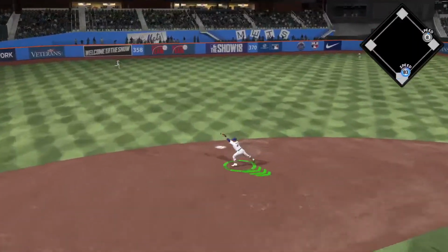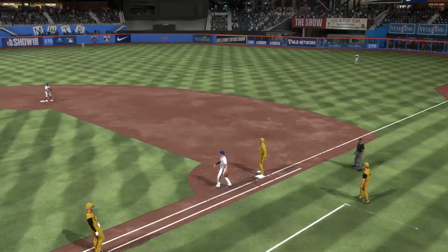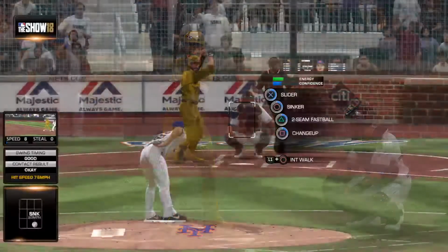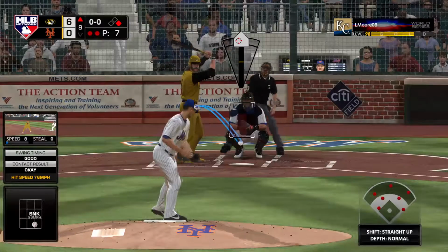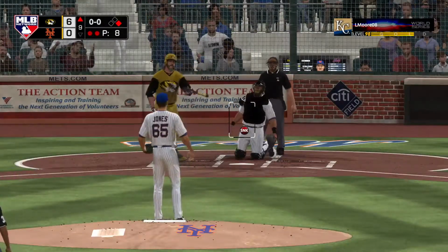Looped out towards short. Well, this is pulled in by the shortstop. So digging in now, Country Breakfast Bacon. He's 1 for 4 for the game. Ready with the first pitch. Here it comes. Swinging, a ball hit softly on the ground.